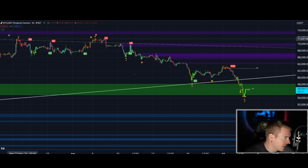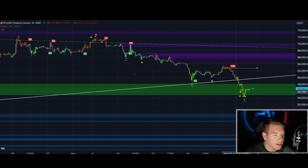I cannot do that, guys. I cannot do that. I wish I could. But back here, I would enter somewhere here, which I basically did without looking at this gradient, and now we are really close to getting a buy signal somewhere around that area.